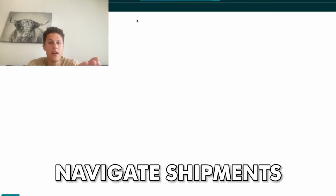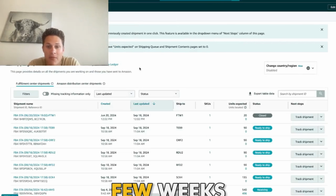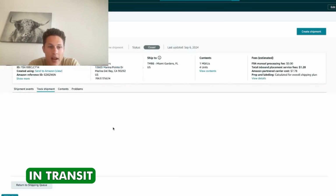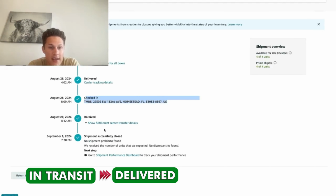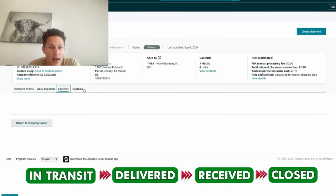All right, so if we navigate over to shipments right here, just to check, it's been a few weeks since we sent the shipment in. We just want to find it right here. As we can see, 4 units. It now says closed. Closed means it's fully processed through, but you can see the status right here. You can see in transit, and you can check on the transit details as the package goes through, and you can see where it goes. And then you can see where it was delivered to Amazon and finally checked in and then received, and you can see where it sent the units, successfully closed, track shipment, contents.